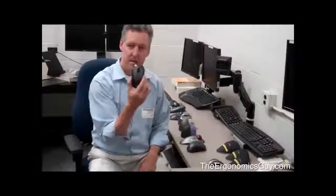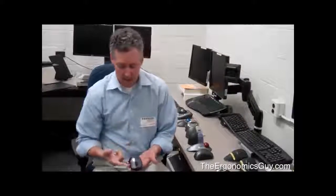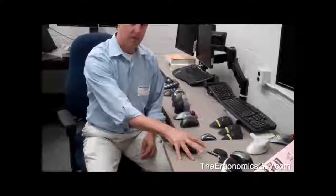They do have the standard mouse. This is what usually comes with your keyboard or your computer when you get it. Ideally, it's going to be neutral bias, so it's the same shape on both sides, so you can use it in your left hand or your right hand. Again, you shouldn't have to squeeze it too hard, and you should be able to reach the buttons easily without having to reach too far.